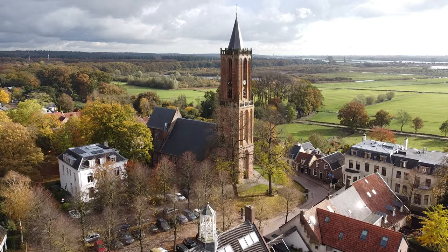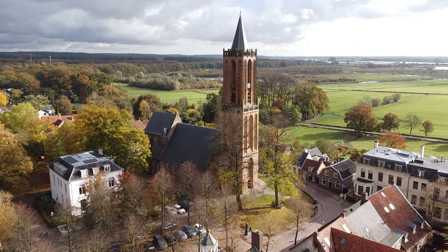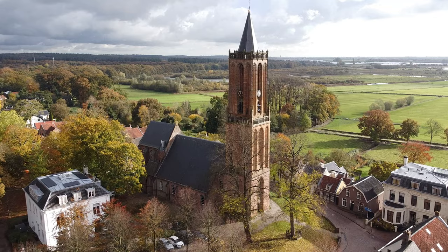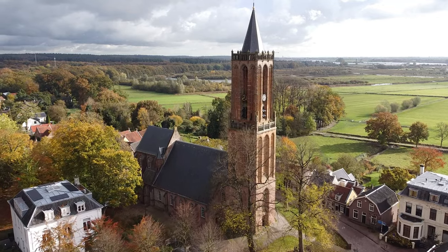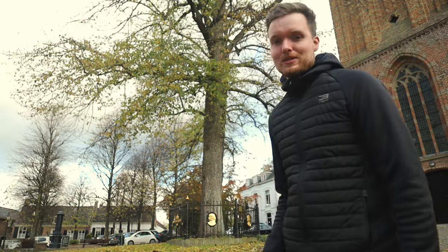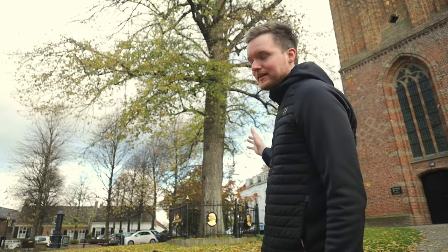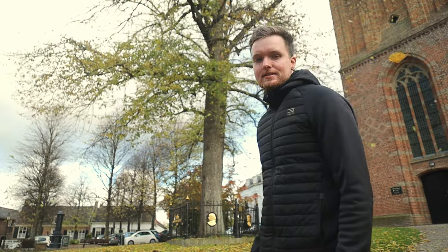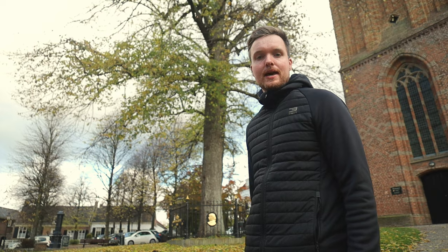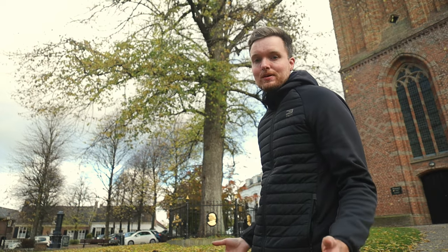Amerongen is located in such a beautiful place between the floodplains and the national park. And there is so much history in this little village. On the square you have another interesting sight, which is not really a building, but it's a tree. This is the Wilhelmina tree. And this tree was planted when former queen Wilhelmina ascended the throne in 1898. That's why it's called the Wilhelmina tree.